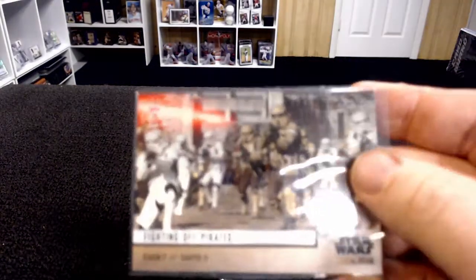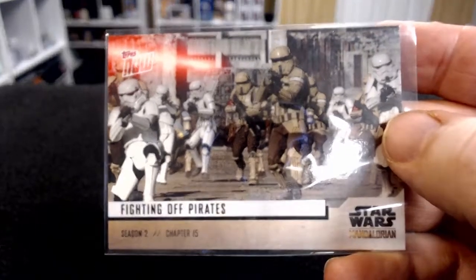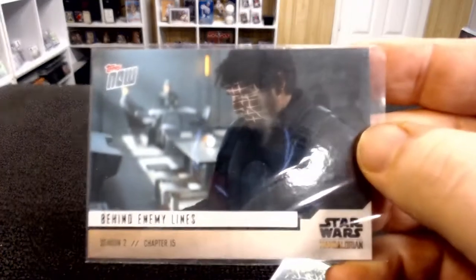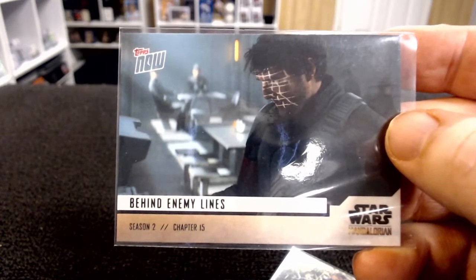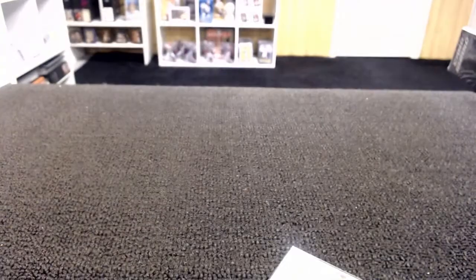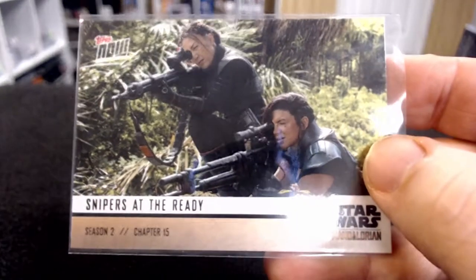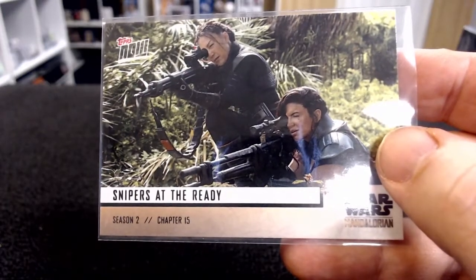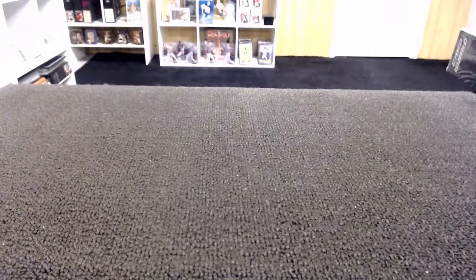This season of Mandalorian was really, really good. Now you get, that's the Mandalorian there with his helmet off. You're going to see that more and more, I guess, because now he takes it off. Snipers at the ready. So that was my Star Wars stuff, and that's pretty much my pickups.